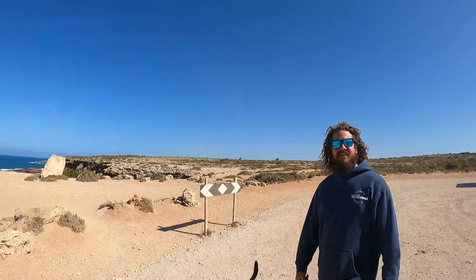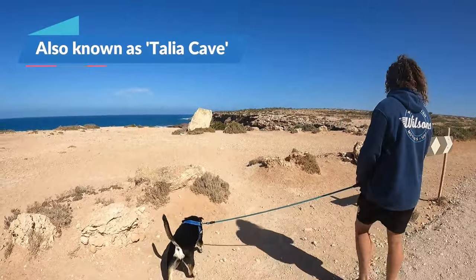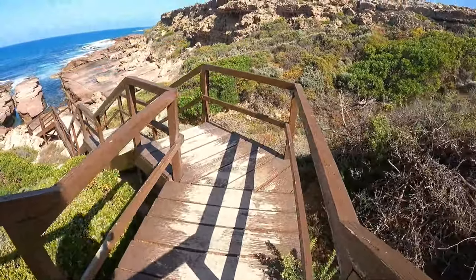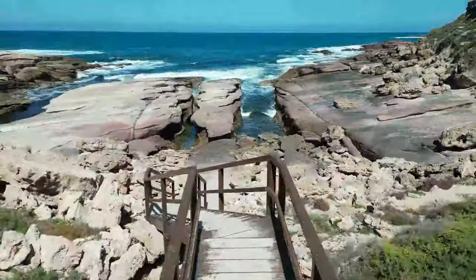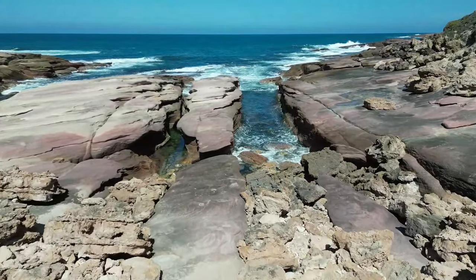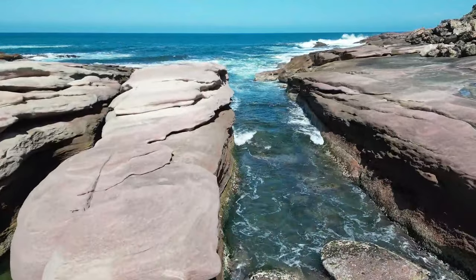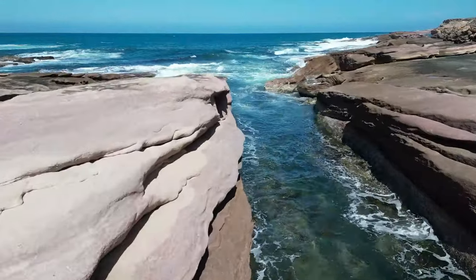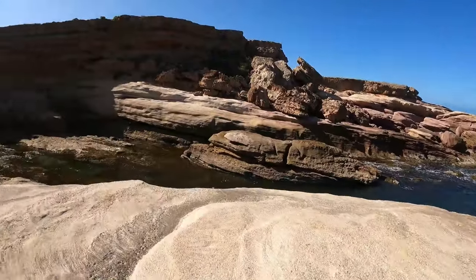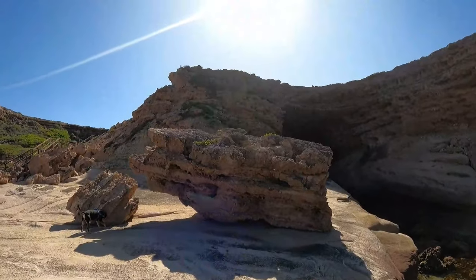Ready to go explore a cave? Yeah. Welcome to Woolshed Cave. Are you going in the cave? Yeah, do you want to go? So that used to be up there.